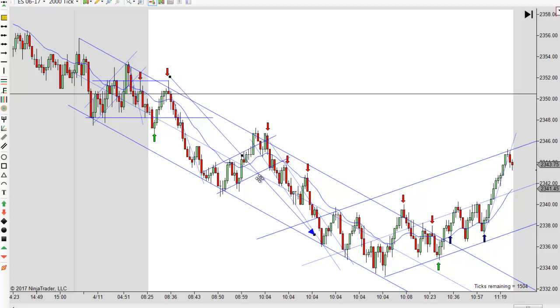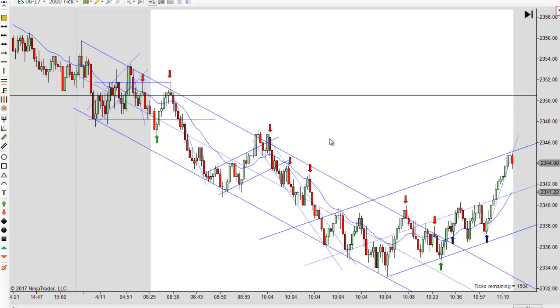I would also measure this leg. Oops. I didn't know that was going to happen there. I'd measure that leg, drag it down. And you can see that's pretty much a nice measured move before it bounced right there. So I'd be looking at it like that. But yeah, this turns out to be a nice move down. And it just kind of keeps going, and it bounces off this lower line a couple of times.